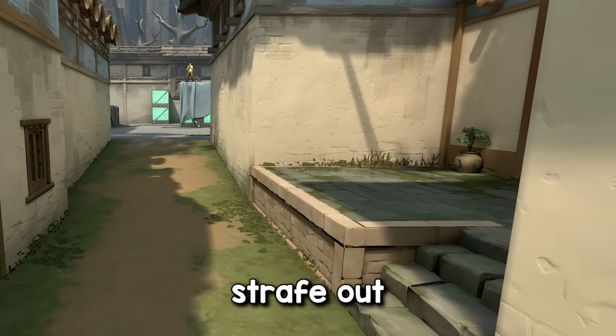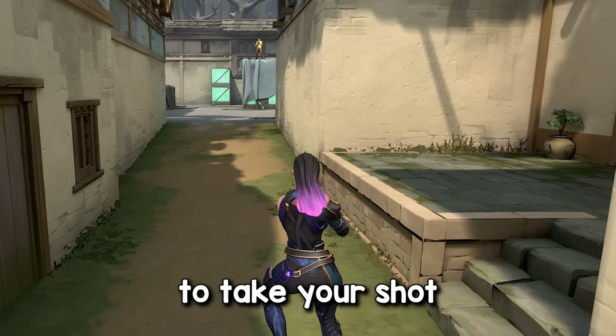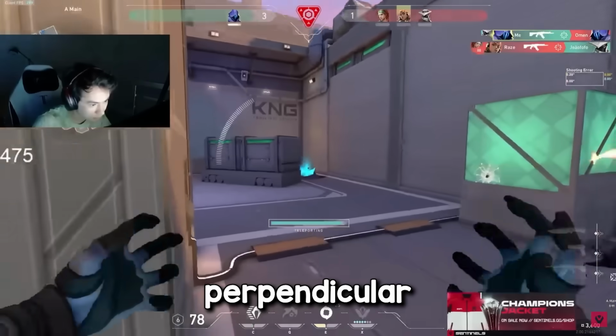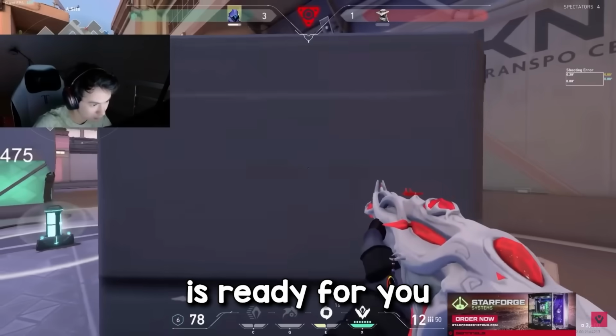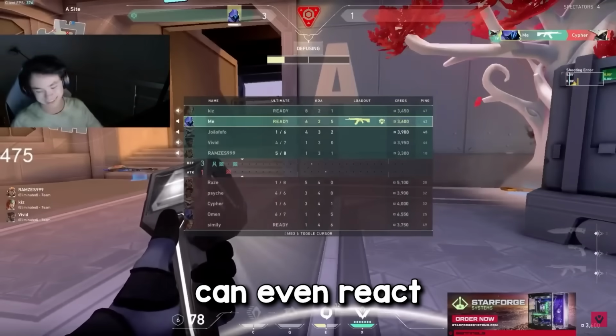To do this, strafe out a bit further than you did when you jiggle peeked, and as you reach the point where you want to take your shot, tap the opposite direction key before firing. You'll have the peeker's advantage here, and the perpendicular movement from your T-shaped peek will make you tough to hit even if your opponent is ready for you. When you combine the T rule with disciplined crosshair placement, you'll win duels before your enemies can even react.